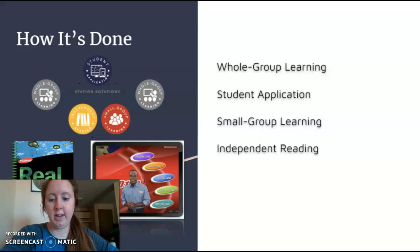So Read 180 is done in 4 parts. It starts with whole group learning, where students and teachers work together as a class and do daily lessons together. The program starts with 20 minutes of whole group instruction, which focuses on reading, writing, vocabulary, and grammar. The class is then broken up into small groups and they go through 3 different rotations.